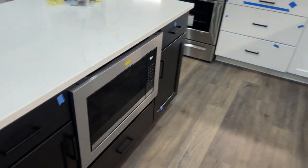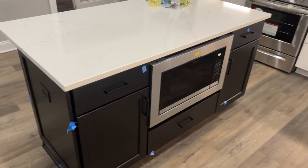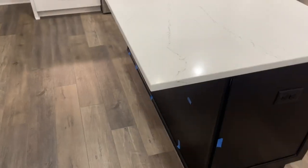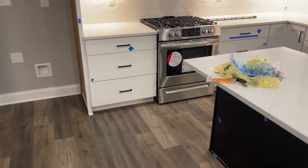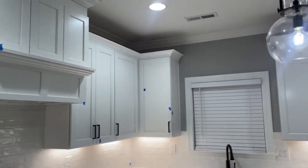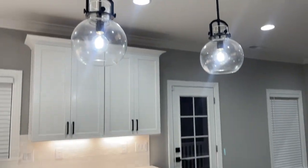And then the microwave is in the island. So our island isn't quite as big as the last one. It doesn't have cabinets on both sides, but we do have good storage. We've got drawers on either side of the stove, which we did not have before. And more lights that I got.